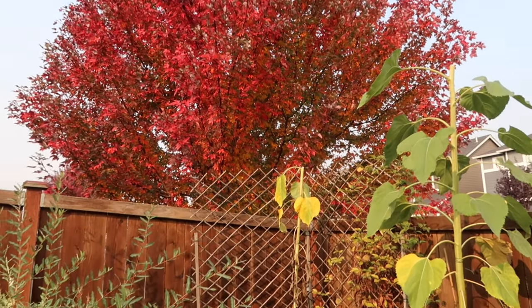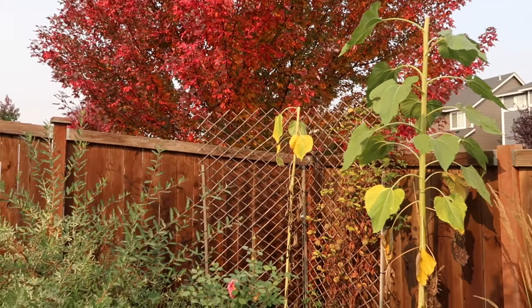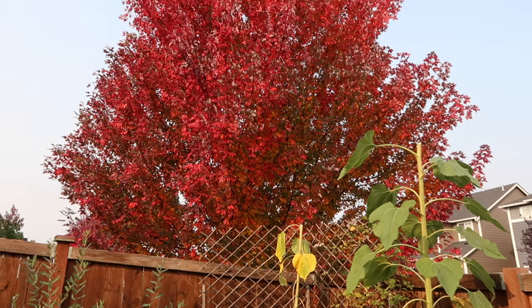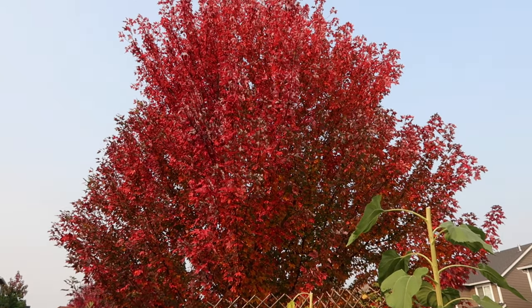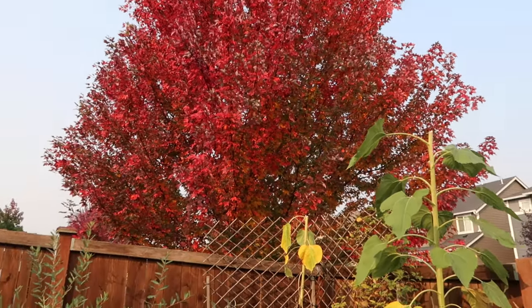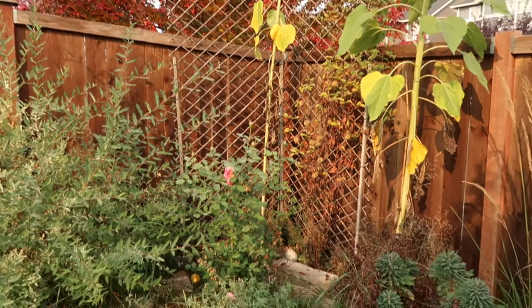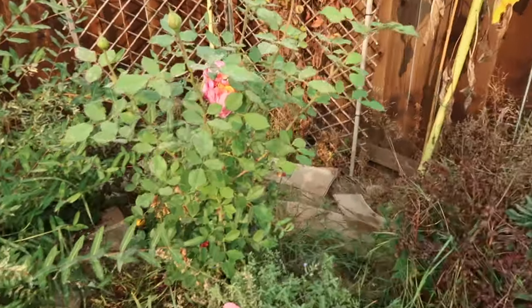It's not my tree, it's growing outside of my fence, and it's being taken care of by my neighbors who have done such a good job taking care of the tree. And I love looking at that fiery red shade in the fall. So October, November is such a beautiful month for me here in my garden. And I love it. Not much else is happening except maybe this one rose.